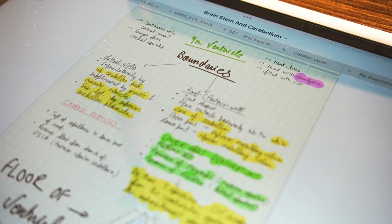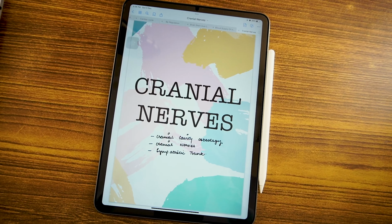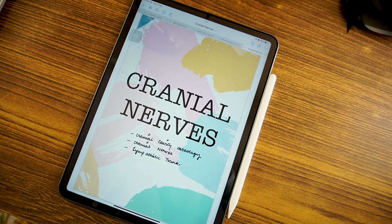I've been using this iPad for about 4 months now. I bought it in August and it's December now. For the time that I used it, I used it for note making and digital art mostly. I took it to class, took notes in the class. Also, I made notes for online classes. So that's what most of my usage of this iPad was.